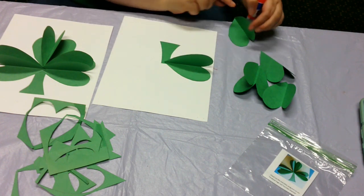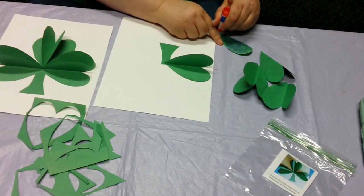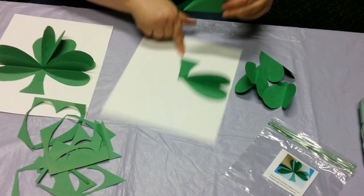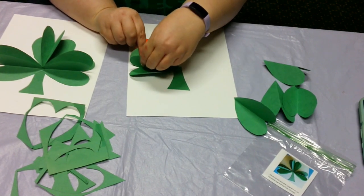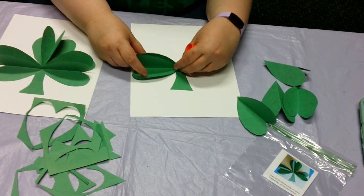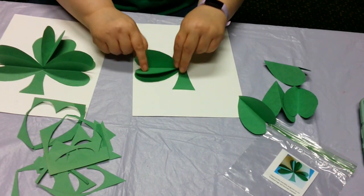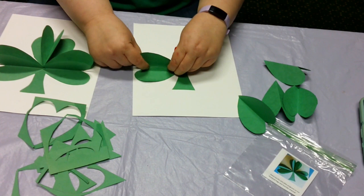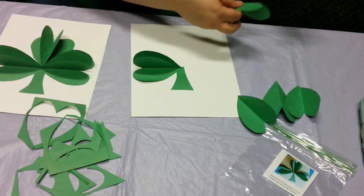on the right side. Kind of threw me off there for a minute, sorry about that. Okay, and you're going to put it right close to the other one, like that. Get it as close as you can. And then you're just going to do that over on the other side.